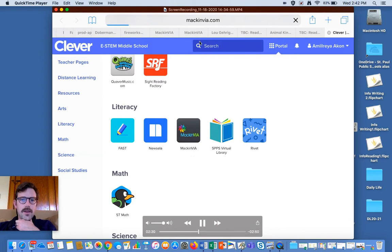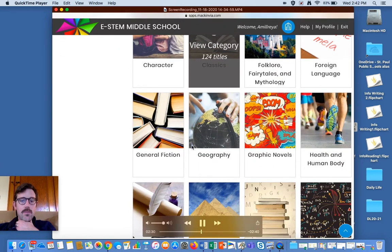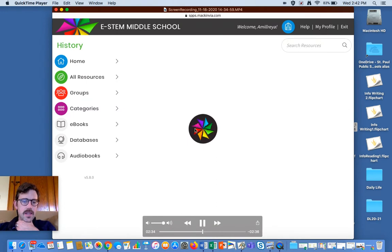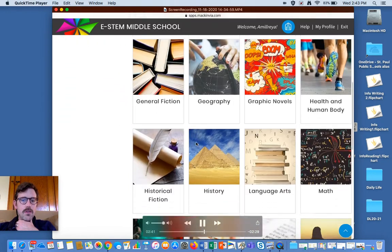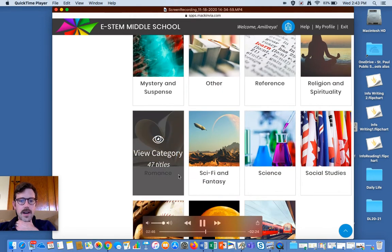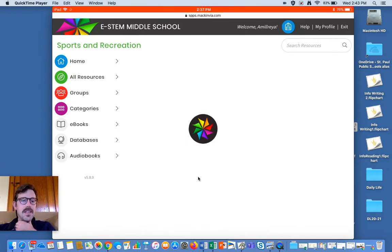So I'm going to click up here because I have a tab still open from when I was practicing. And here are some different categories in Mac and Via. So you'll notice you can click categories here. And you remember, you're picking nonfiction, so stuff that's true. So I picked history, and you can see that there's this little spinning wheel of death. For some reason, it's not opening right now. It was opening a second ago, but you can see history would be nonfiction, right? Or sports and recreation. Those are all things that are going to be giving you facts. Remember, this is nonfiction.